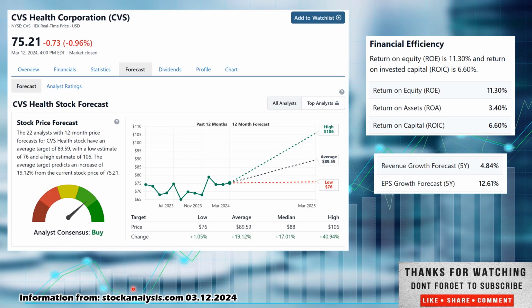Now, according to stockanalysis.com and the 22 analysts who have looked at this, they have a consensus buy on this one. Now, they do have a low estimate of $76, which would be a little bit over where it currently sits. That would be a 1.05% increase from its current stock price. Average estimate of $89.59. That would be a 19.12% increase from where it currently sits. And if it happened to hit their high of $106, that would be a 40.94% increase.